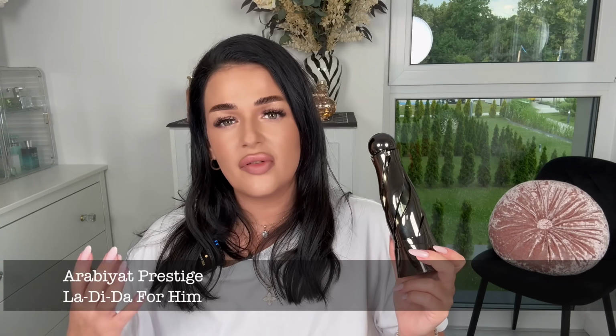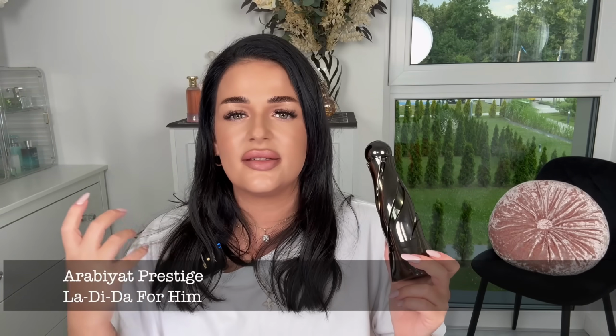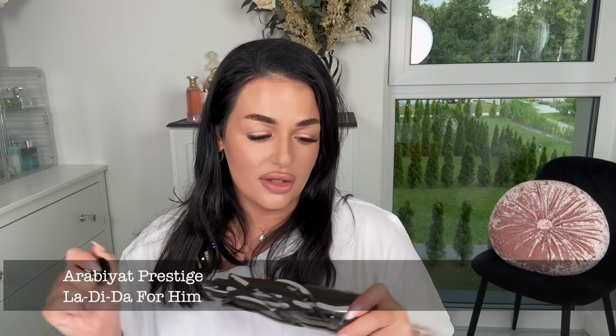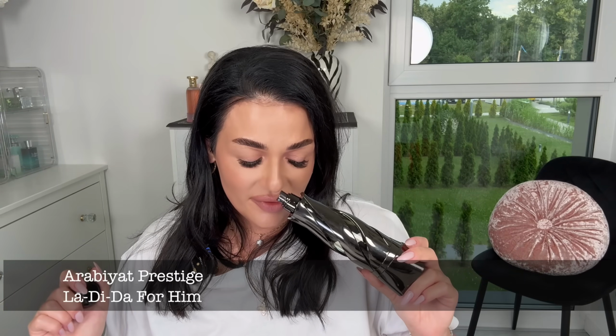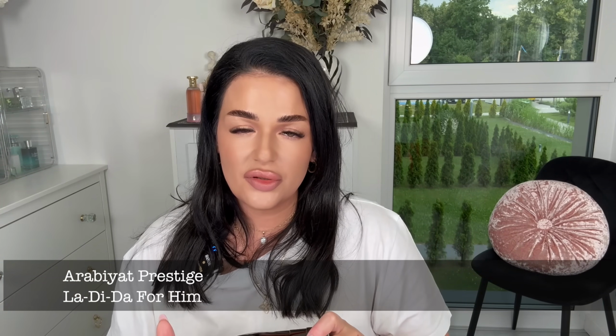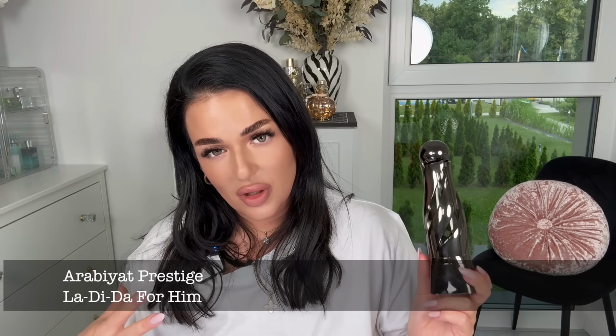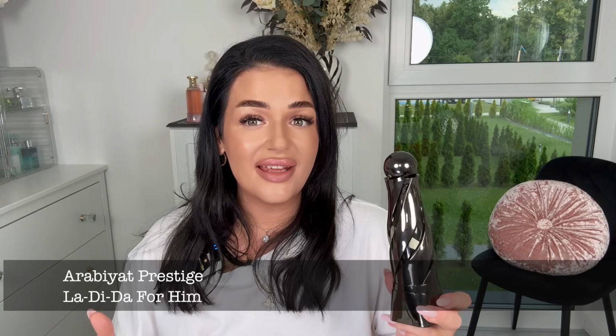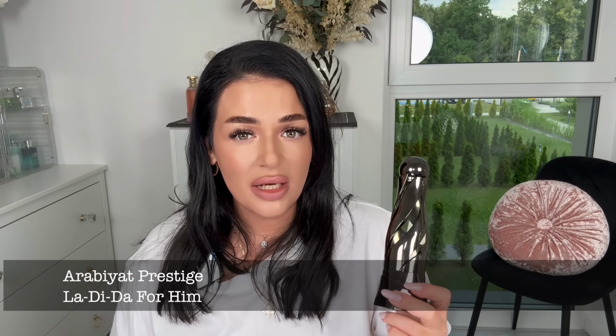So you have that juicy, zesty, grapefruity, bergamoty opening. On top of that, you have a beautiful black pepper, tonka, and vanilla base. So for me, this one is my preferred one.